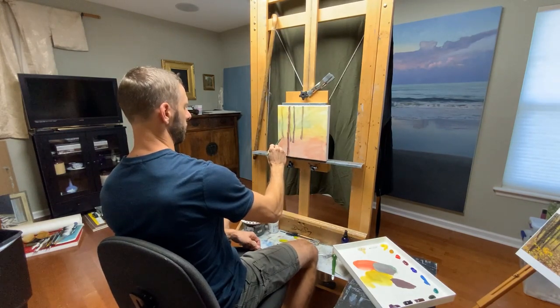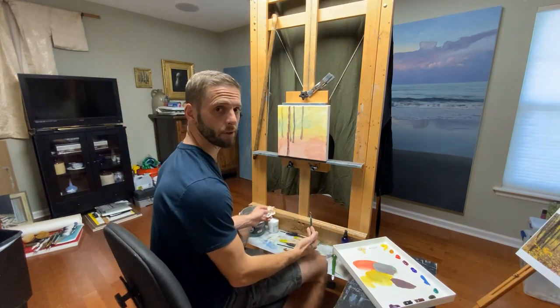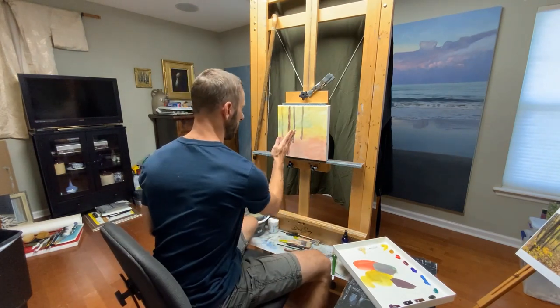When you're doing these forest pieces, there's a lot of things going on. There's a lot of information to choose from. What you want to try to do is pick out the most important information, pick out the trees that are going to create a dominant pattern.